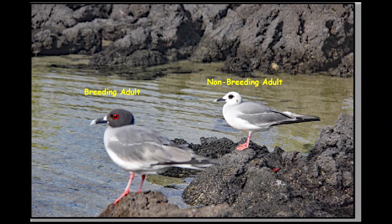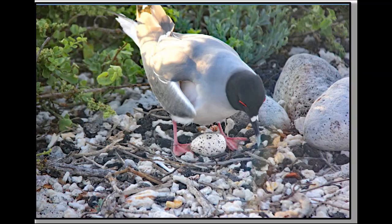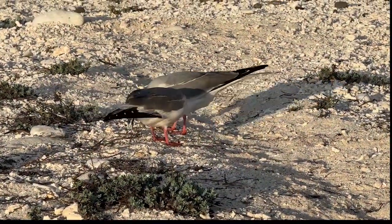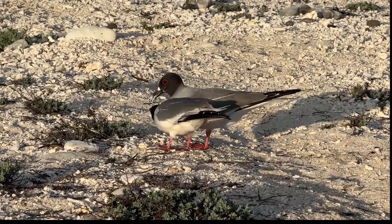The swallow-tailed gulls have black and white speckled eggs, and they build nests by picking black and white stones to form a circular nest, and these stones help camouflage the egg.